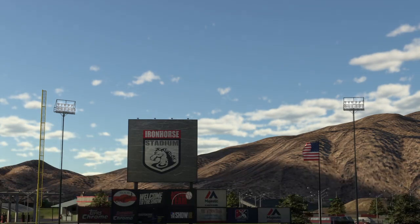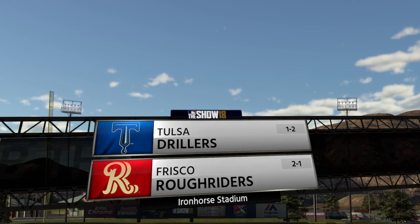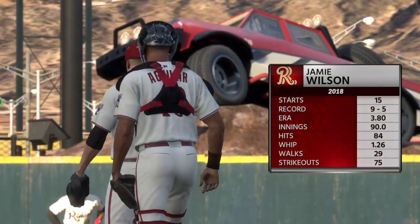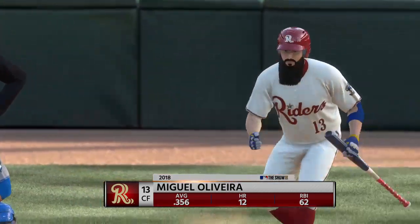Minor League Baseball is live and on the air on the show. It's the first game of the month of July between the Tulsa Drillers and the Frisco RoughRiders. Jamie Wilson will be on the mound for the series opener. Dan Plesac, what's the word on him? Hey, we're looking at a real solid starting pitcher right here.